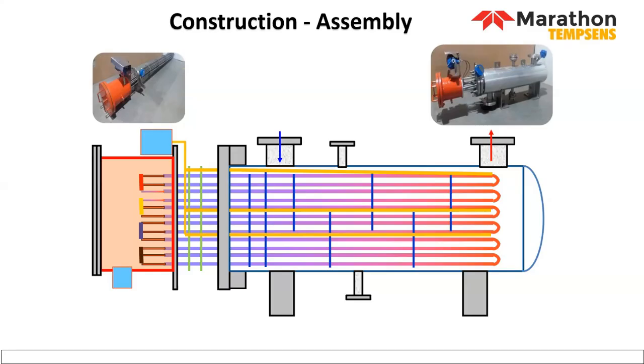Once it's energized, the electrical energy is converted into heat and transferred to the liquid or fluid, which will flow through the pressure vessel from inlet nozzle to outlet nozzle.